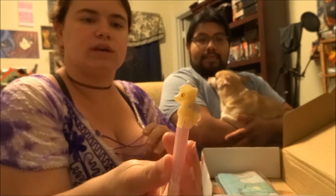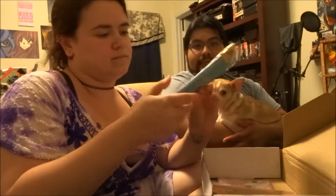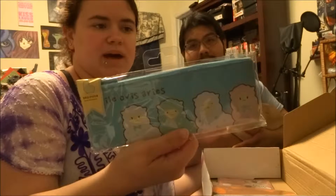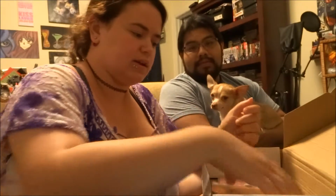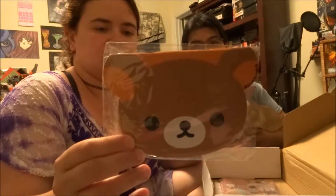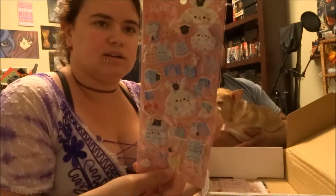A unicorn pin, or a horse, I guess. And it's pretty cute. And then a little alpaca pin bag, and it's a little bear notebook, Rilakuma, and some really cool foam stickers with rabbits and cats on it. Those are cute.